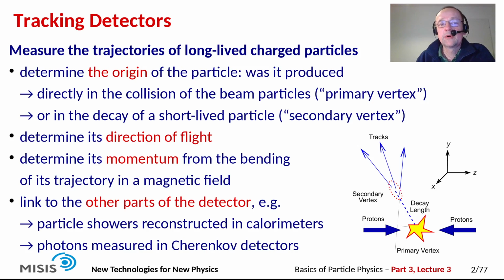Tracking detectors are a very important ingredient of almost all particle physics experiments, and we use them to measure the trajectories of long-lived charged particles. We want to do this first of all in order to determine the origin of the particle, to see whether it was produced in the so-called primary vertex of the event, the point in which the beam particles collided and interacted with each other, or in a displaced secondary vertex from the decay of a short-lived particle. Combining information from several trajectories of long-lived particles, we can reconstruct the positions of these secondary vertices as well as that of the primary vertex, and reconstruct the flight direction and the decay length of the short-lived particle.